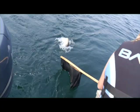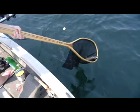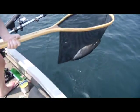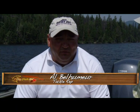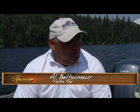Well, they got one through the ice in the winter here that was 35 pounds. So you kind of got to gear your tackle around some larger fish. There's lots of smaller ones in here, but they're definitely a predatory fish. So they're looking at big flashy lures, big things to eat. They also like to eat kokanee. They like to eat small rainbows, that kind of stuff. So we kind of gear our tackle around that.